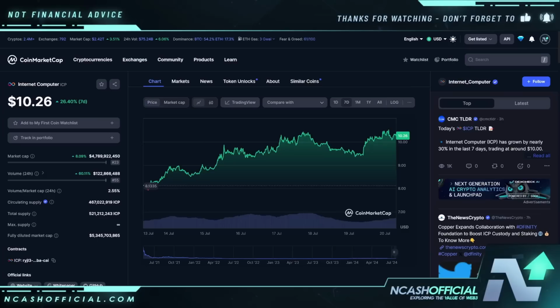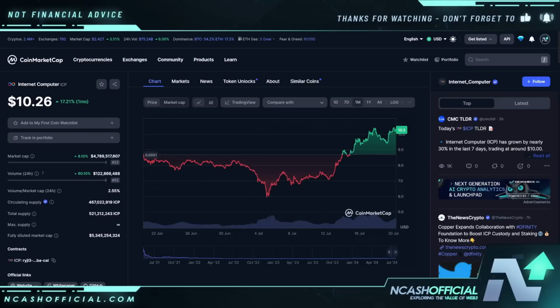So as we take a quick look at ICP in the last 7 days, it is up almost 27%. We can see the last 7-day price movement on this chart going all the way back to the 13th. I mean, we were sub $8. Now we are well over $10. This is the last 1 month.